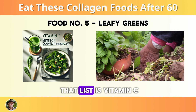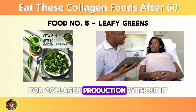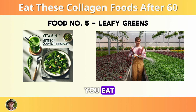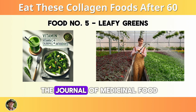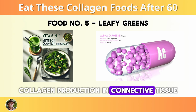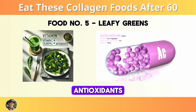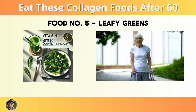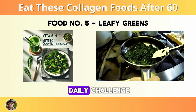At the top of that list is vitamin C, which acts like the ignition switch for collagen production. Without it, the process stalls, no matter how much protein you eat. Greens are also rich in chlorophyll, which a study in the Journal of Medicinal Food linked to increased procollagen production in connective tissue. And then there's lutein and zeaxanthin, antioxidants that help prevent the collagen you already have from breaking down too quickly.